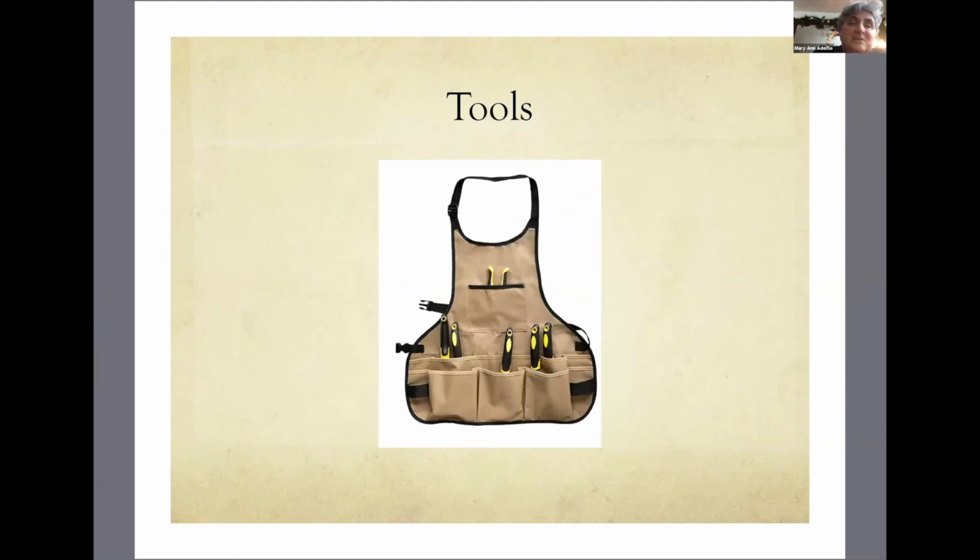The other thing that I was looking at just recently is a garden apron, and these things look kind of helpful. I mean, you can stuff them full of tools and wrap them around your body, so you don't really necessarily have to worry about a backpack or a messenger bag.